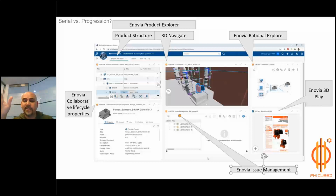Because again, it's not just about the model, it's not just about the data that's in the model, it's about all the documentation, the websites, the engineering documents, the simulations, the schedules. It's all the assets that are connected to your asset. It doesn't live in a vacuum. So we're now entering the world of platforms. So yes, a platform can allow you to manage the data as a progression for the building lifecycle.